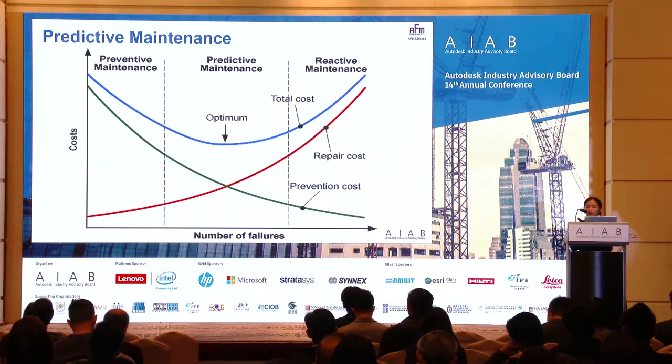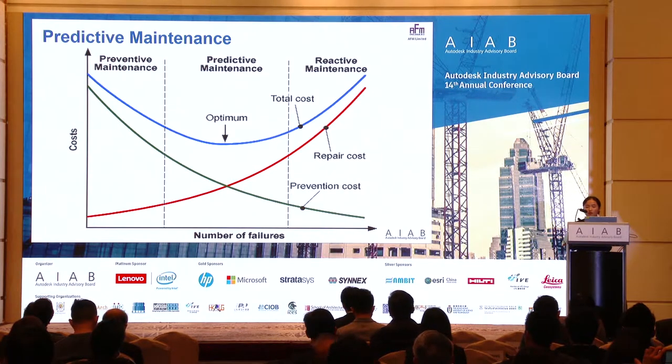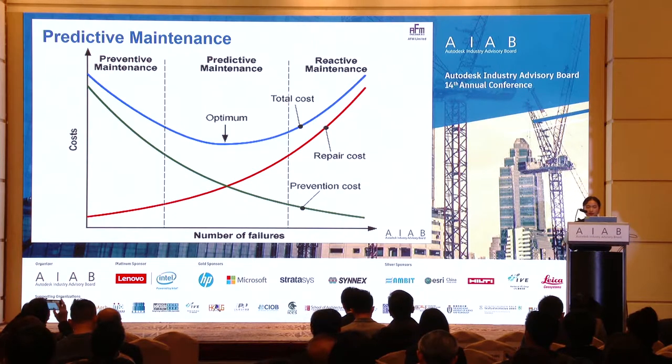This chart compares the cost of preventive maintenance, reactive maintenance, and predictive maintenance. We have to pay for repairing and prevention in these three types of maintenance methods. And as I mentioned before, I propose a more cost-effective maintenance methodology, that is predictive maintenance. Among these three types of methodologies, predictive maintenance has the lowest total cost.